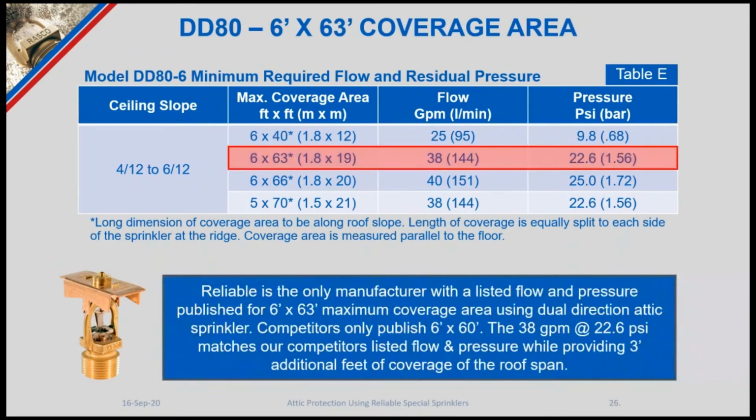Now the next listing you'll see is 6 at 63. We mentioned before that 6 at 60 has been the standard for this industry, for this type of product for 2 decades. So why do we not have a 6 at 60? Why do we go to 6 at 63? Well, it all has to do with how we list the product with the flat spray pattern. By doing that, we can push the coverage out to 63 feet, and you'll see that the flow rate is 38 gallons a minute with a 22.6 end pressure.